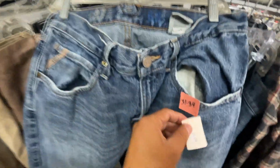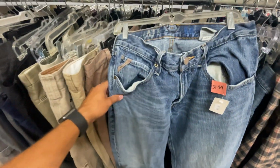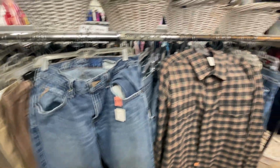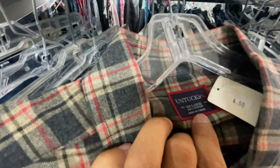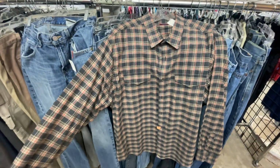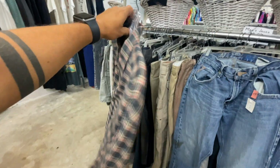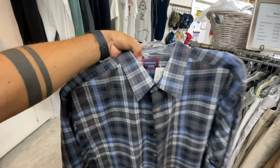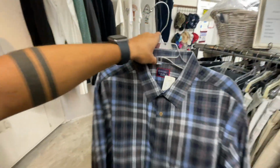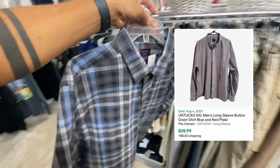These are jeans for only $5. A little bit stained there, but I feel like that could come off. And I also got this Untucked shirt right here. They want $4 for it. Good size, 2XL. I like the design. The price on these went down a lot, but I think I still can get at least 25 for it. I was actually able to find another one, same size, $4. Might lot them up. But this one has a really cool pattern also.